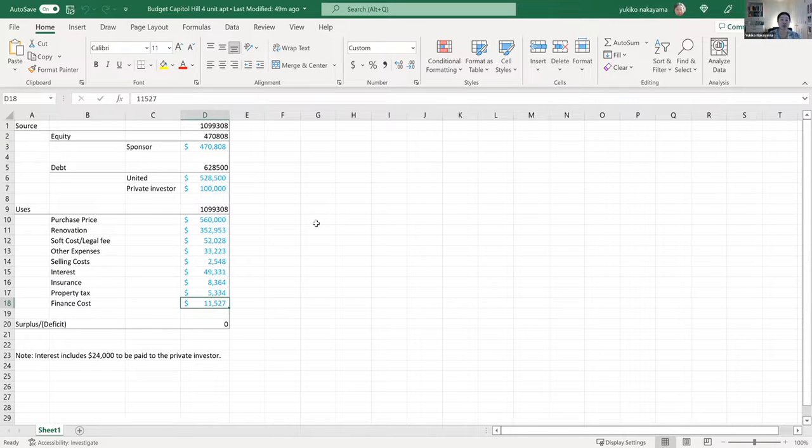But since we ended up converting this to a rental at the end, we continue to get the cash flow from this property. And most of the equity that we had is already paid out as rental income, and also the cash refi we did a couple of years ago.